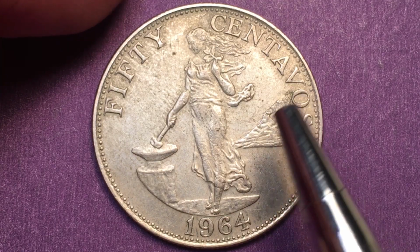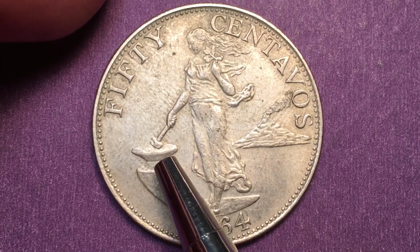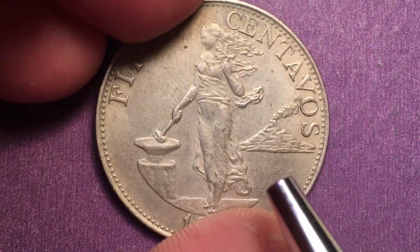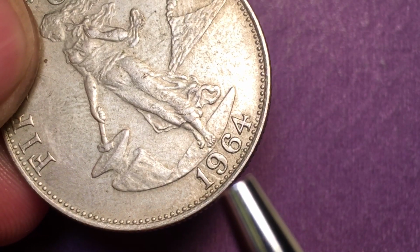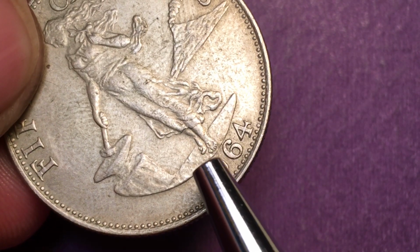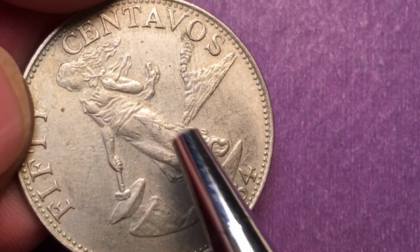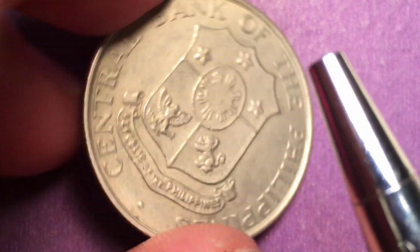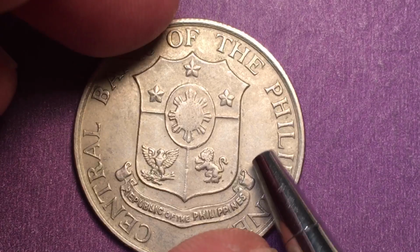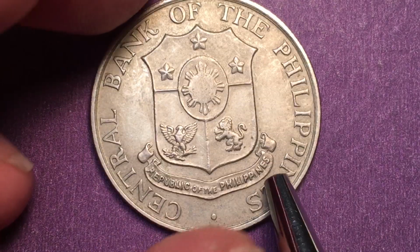Here's Mount Mayon in the background, the Lady Liberty with the hammer on top of the anvil, and it says 1964 underneath. And if these coins are really good shape, you can see her toes really well. And this is a pretty good shaped coin. And you can see the lines in her dress and the hair flowing back. This again has a reeded rim. And this was the last year they made this coin. So they made this coin, the 50 centavos coin, from 1958 until 1964.